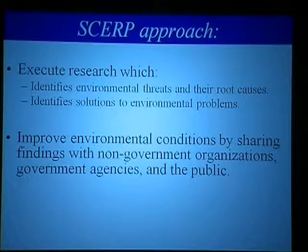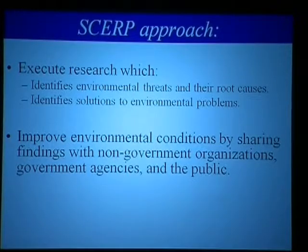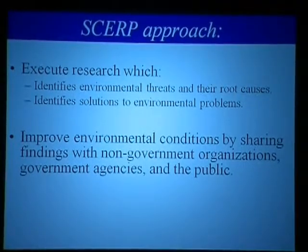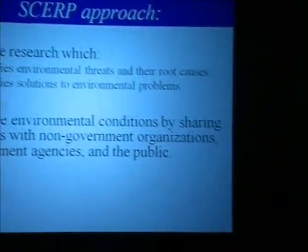So that's the first major objective. And then the second one is being fulfilled tonight. You all are here, and part of what we're trying to do is communicate our results to the public, to government agencies and non-government agencies, so that the research doesn't just sit on our desks or go into a journal, but perhaps can be used to make positive changes in our coastal ecosystems.